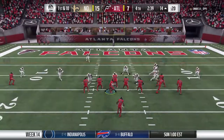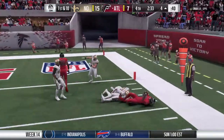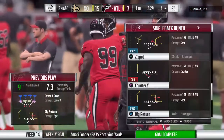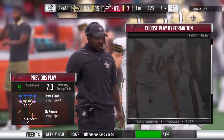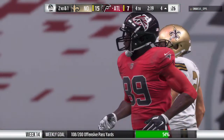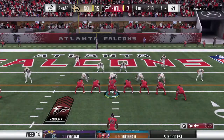Here we go. Here's Moore throwing on first down. And this is caught. It's Cooper. And the stop will come inside the 5 at the 4. Give him 9 there on the first down completion. Well, they don't need to run another play here before the 2-minute warning. Let's see if they do it anyway.